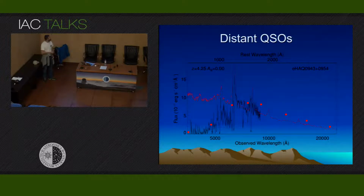And furthermore, we are also discovering relatively distant QSOs out to redshift beyond 4. This is an example of a broad absorption line quasar, a BAL quasar, at a redshift of 4.25. It turns out that we find a relatively high fraction of these objects in our survey, which, as a very interesting byproduct of our research, enabled us to directly infer the fraction of BAL quasars at those redshifts, and we were even able to infer the redshift evolution of this type of quasar.